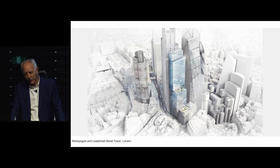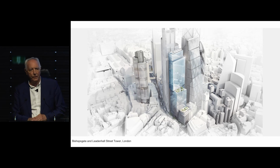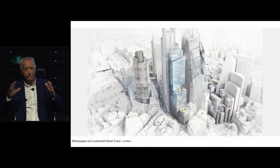And now I'm going to move on to London, which is always a difficult place to build. I mean, London is a historic city, and one has to respect that. But as was discussed in the plenary session, because Canary Wharf was taking all the people from the centre of the old city, the city decided to allow some high-rise development right in the centre, but to control it and build it.